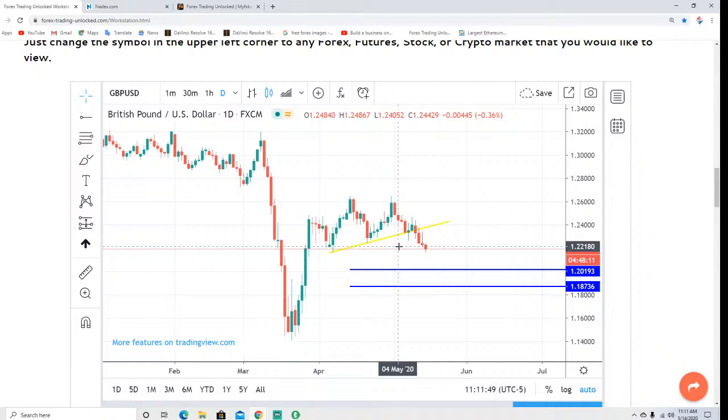So that is indicative of what? Remember, basic fundamental theory of trend. Higher move highs and higher move lows is a bullish trend. Lower move lows, lower move highs is a bearish trend. So right now we are making lower move lows and lower move highs. We have taken out the neckline.